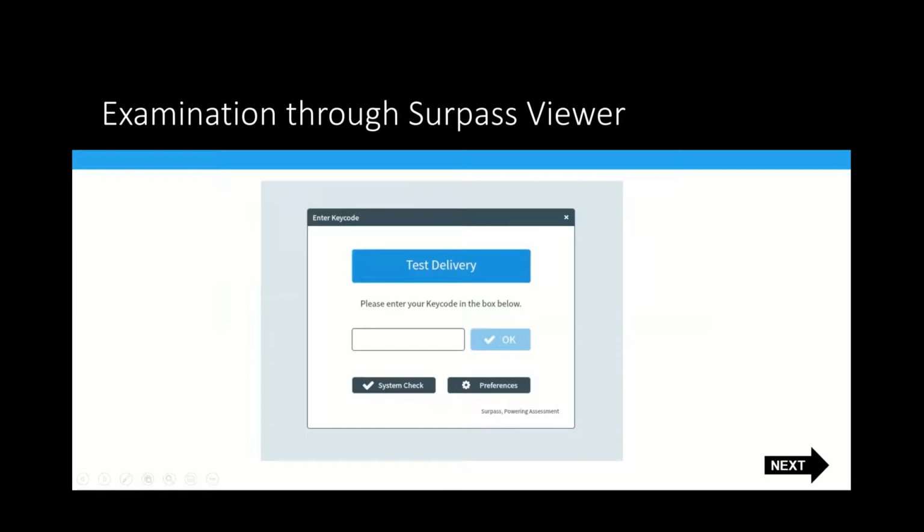So to start their exam, the learner will be provided with a key code. So they just pop that into the Surpass Viewer system, confirm their details are correct, and then enter a PIN that is also provided in their instructions. They will then be given some information on how the system works, a tutorial, and when they're ready, they can click to start the exam and then answer the exam questions.